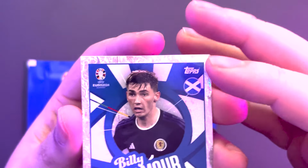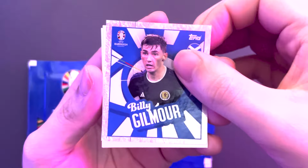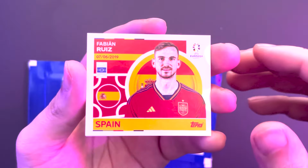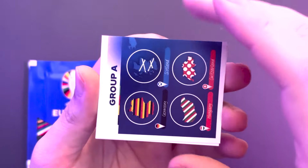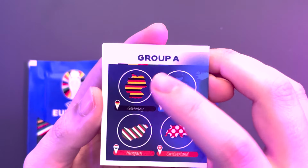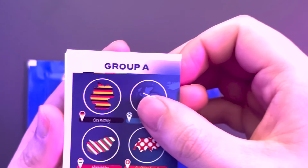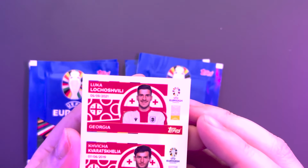Shiny Billy Gilmore from Scotland. A Fabian Ruiz from Spain. We have a Group A sticker. So we have Germany, Scotland, Hungary, Switzerland.